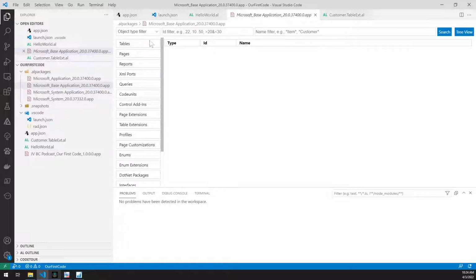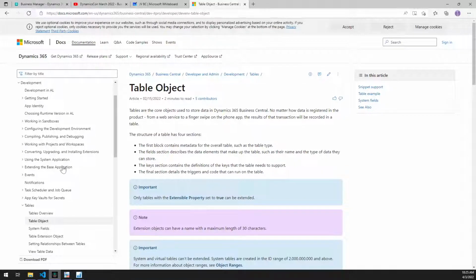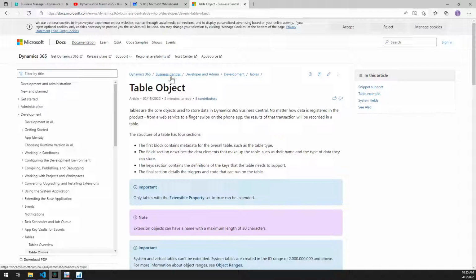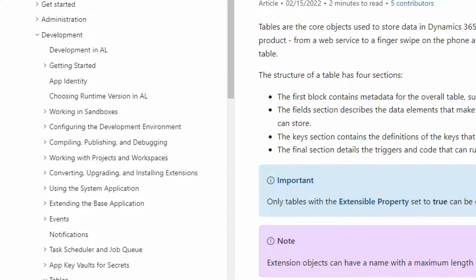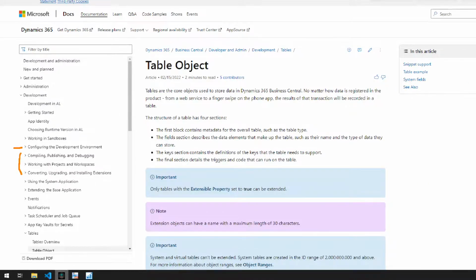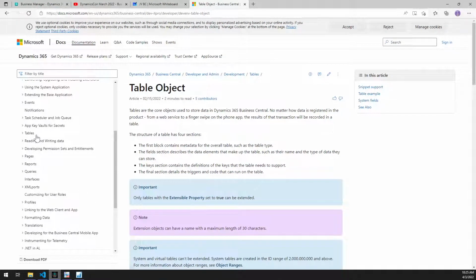So that's the general idea of object types, and I wanted to go over that basic. There are lots of other bits and pieces about data types, which are about how you interact with code in the form of variables. But if you come into the Microsoft Business Central developer and admin area and expand the development section over here in the table of contents, you'll see that not only are there some of the things that we talked about last time with configuring the development environment and some of the more advanced topics like compiling, projects and workspaces, but there's also some information in here about each of the general object types we've talked about: tables, pages, reports, queries, and you can read up on some of these different areas.